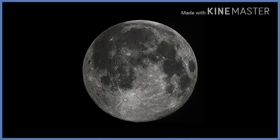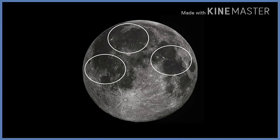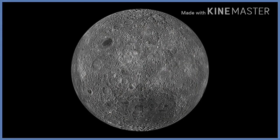The near side of the moon is very smooth. These are basically large dark plains that are created by solidified lava flows. The far side of the moon, on the other hand, is very heavily cratered, relative to the one that we see.